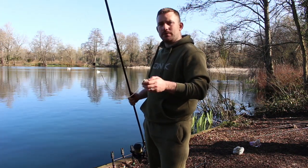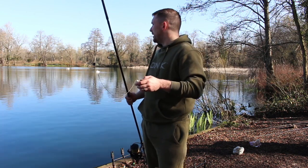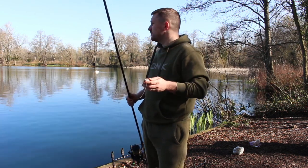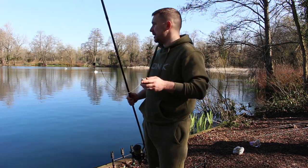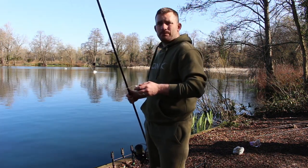I'm in open water, 4.5 foot. Bit of bait, 2 solid bags and a 3-foot zig. The pressure's 1042 today, so the pressure's really high. We're going to get on.